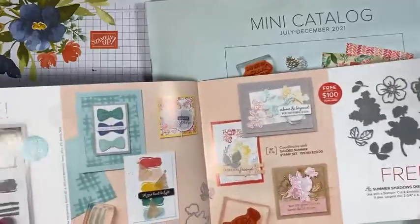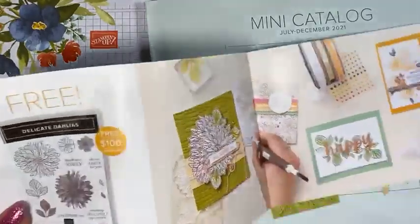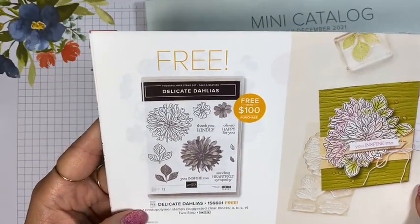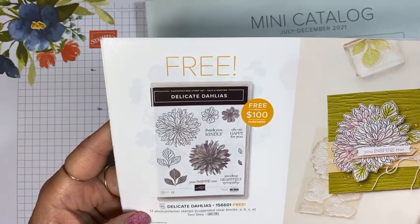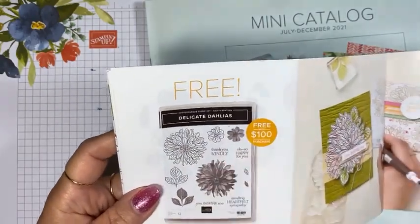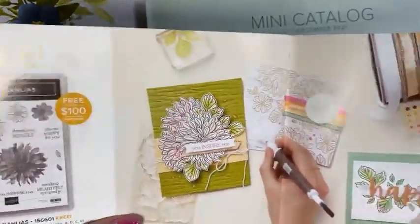So you could choose that with a $100 order, or the Delicate Dahlias, which is beautiful. And this is a 2-step stamp set, and it's also a distinctive stamp set, so it does all the shading for you. Really, really pretty.